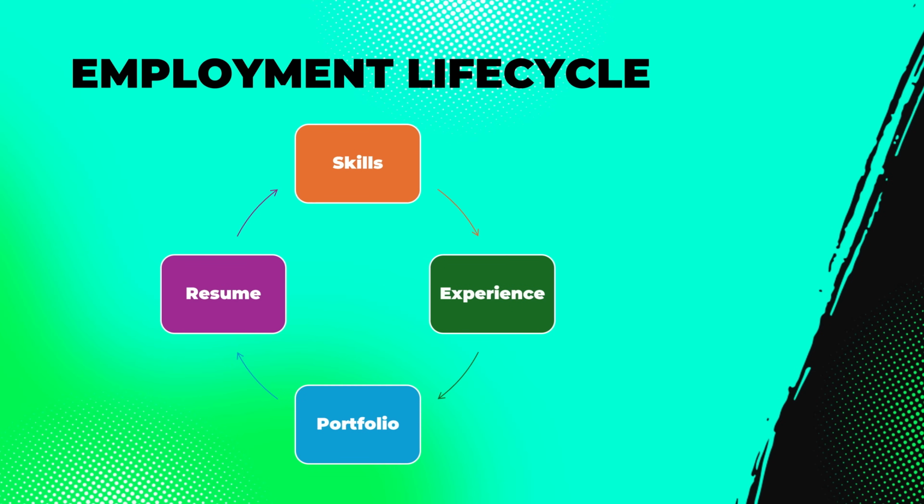So you start with figuring out what skills to get and then getting those skills. You talk about experience and getting that experience. And then we talk about building a portfolio and then building a resume that reflects what you can do, but then continuing to improve your skills, continuing to improve your experience, continuing to improve your portfolio, and continuing to update that resume. So it's not enough that once you get to the resume step, you go, okay, I'm done, now I just apply. No. Once you're at the resume step, you start over at skills and add more skills and add more experience. Continue to grow.